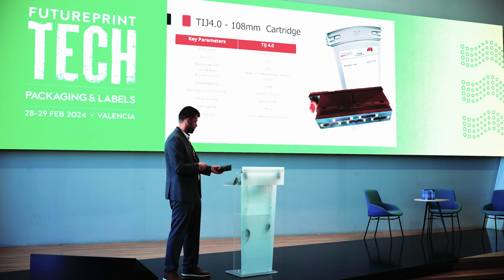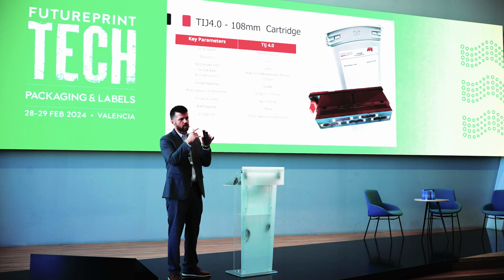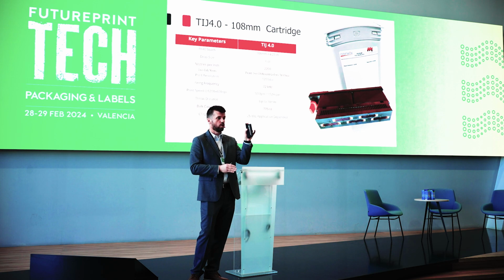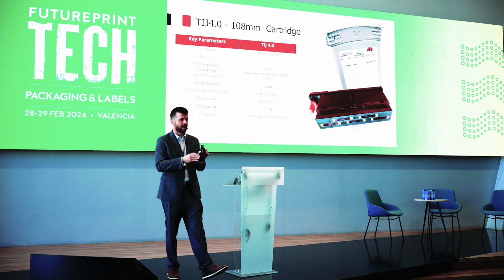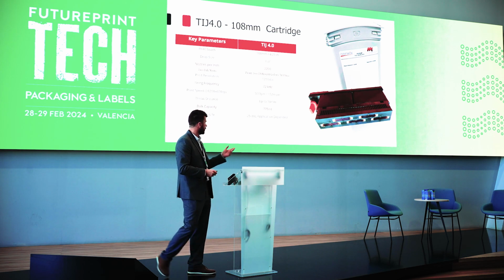It actually has 2 dual ink channels. So inside this print head, you could actually run 2 different color inks. So you could do a full color bar within 2 print heads, instead of having 4, you could do it all within just 2 print heads.